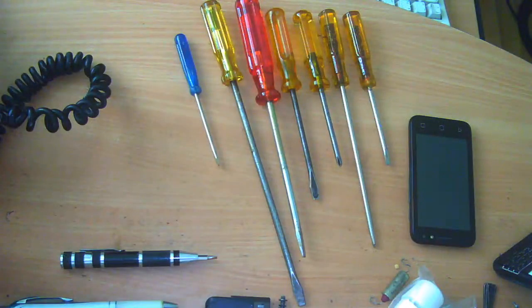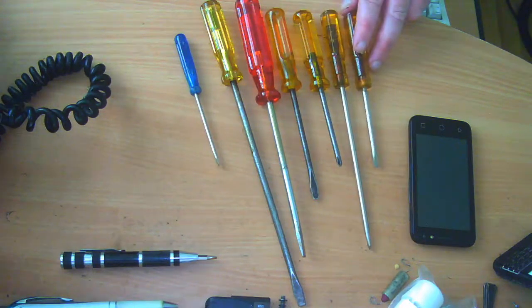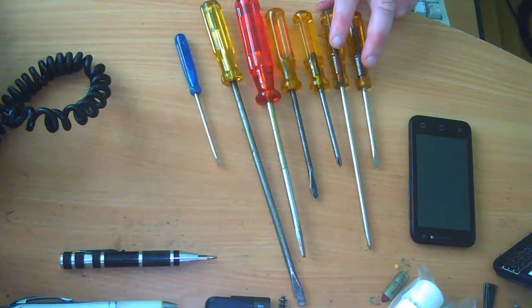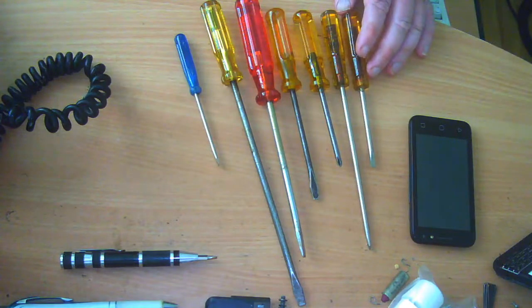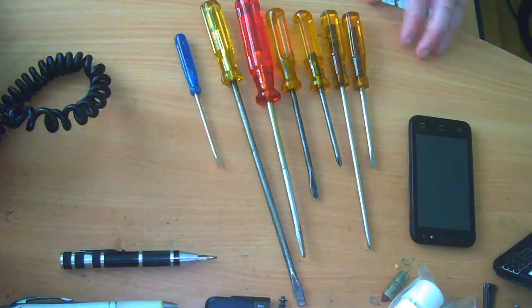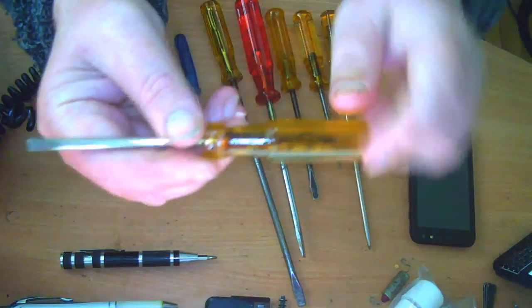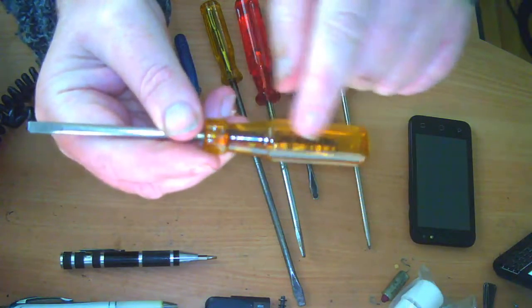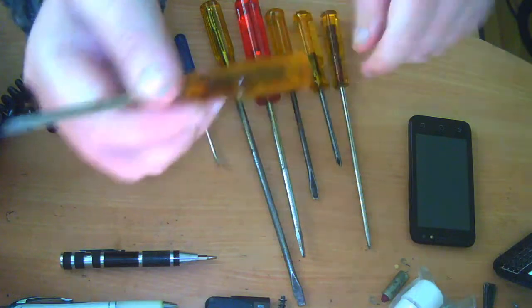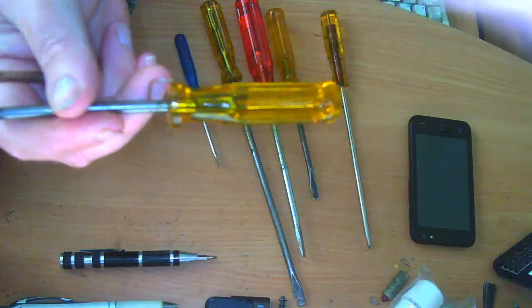So that's the screwdrivers, and these two at least are Steadfast, and that's an old Sheffield firm that is no longer with us, I believe, but they are made by Steadfast in Sheffield. And you can tell they're Steadfast because of the design of the little flutes on here. The Steadfast ones have little raised bits on rather than having bits that are cut away like this one's got.